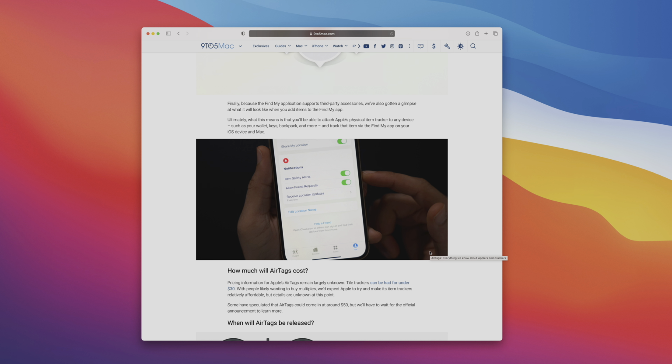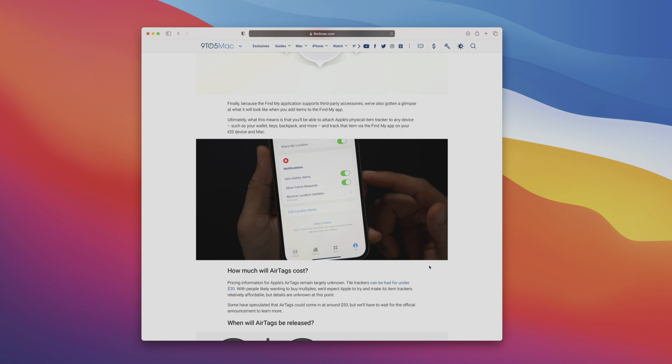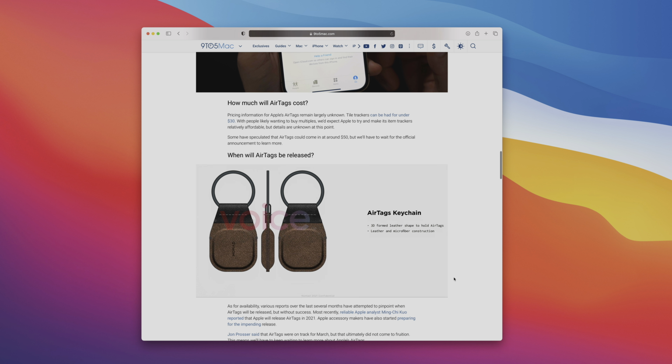One nice thing about the whole Find My experience is that you get these item safety alerts. I talked about these in another video. Basically, this prevents someone from stalking you by maybe leaving an AirTag or compatible device within your car, for instance. You'll get a notification on your phone letting you know, hey, this item has been found in your location and it's been following you around. So you'll want to keep those item safety alerts enabled so that you get alerted when an AirTag or a compatible Find My device is found in your vicinity.